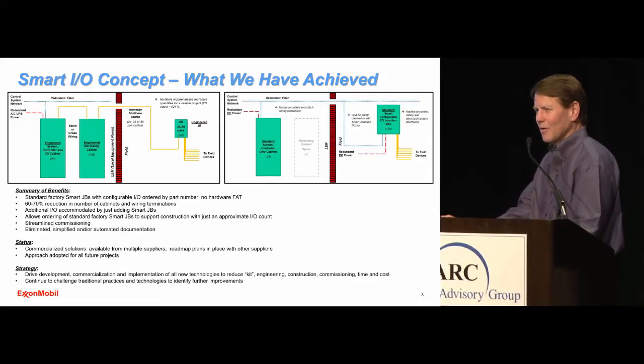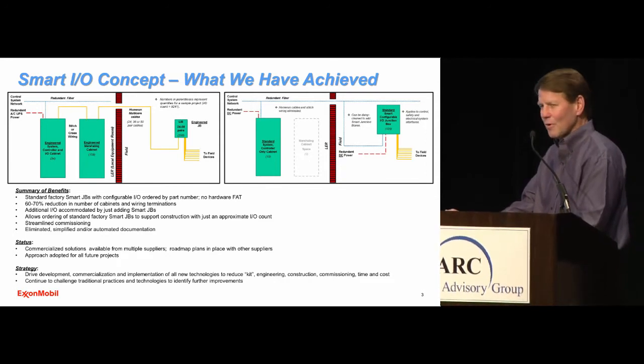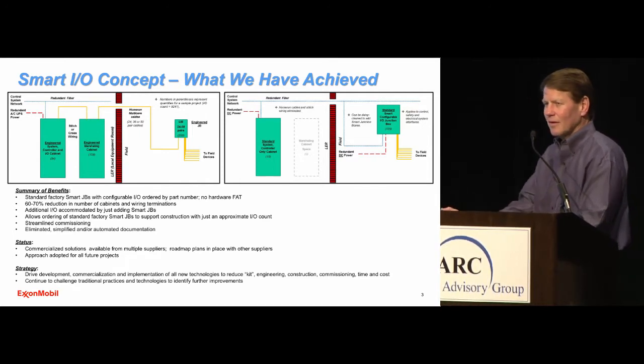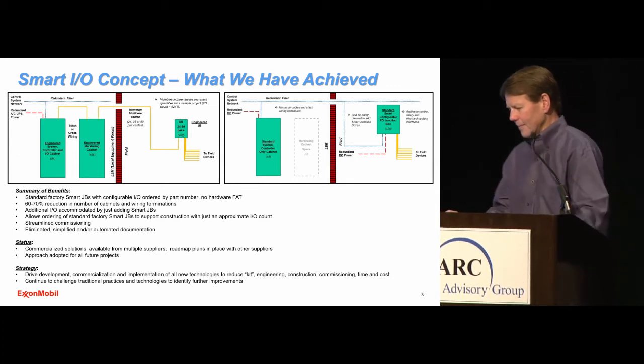So the way we had done it historically is every one of the cabinets, we could order literally hundreds of these cabinets, and every one of them is different. Not a single one of them is the same. But what we decided to do on this approach is that these junction boxes are identical. We mass produce them, we deliver them to site, and there is no customization that takes place. So that significantly reduces the engineering.